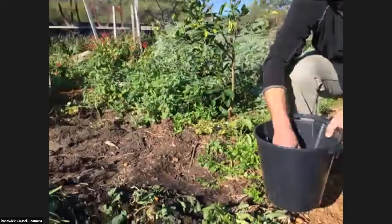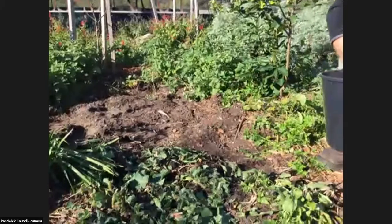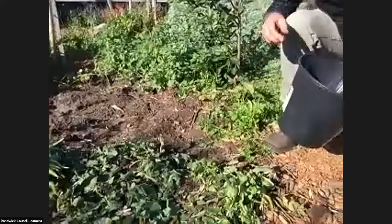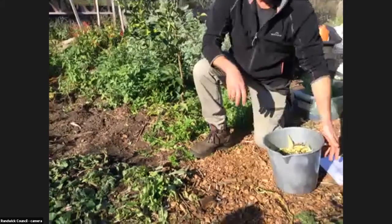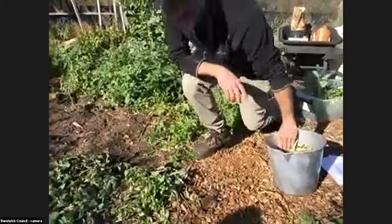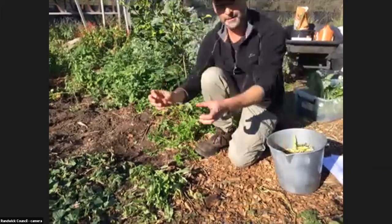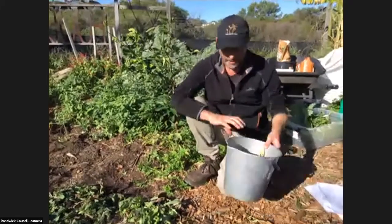It cost us nothing. So we've saved money, it's full of nutrients, and the worms and the critters will absolutely love it. You can put it on before or after. It doesn't really matter. I find it easier to put the mulch down and then plant into it rather than putting the plants in and mulching around. But it's a personal preference. So that's comfrey.